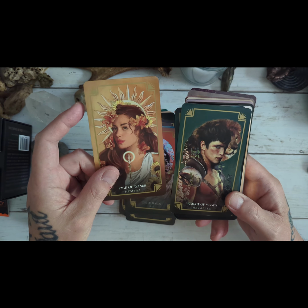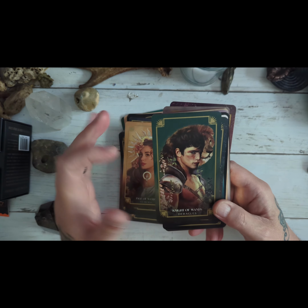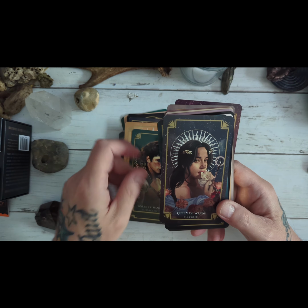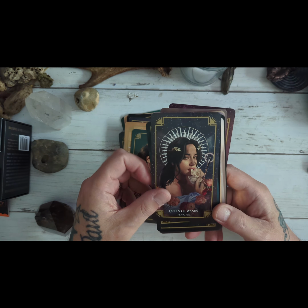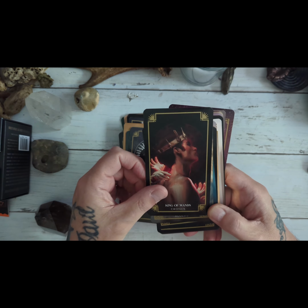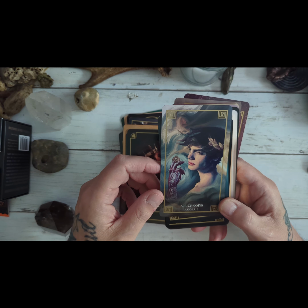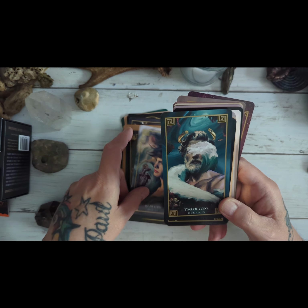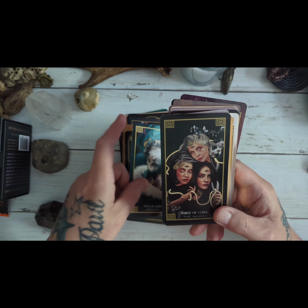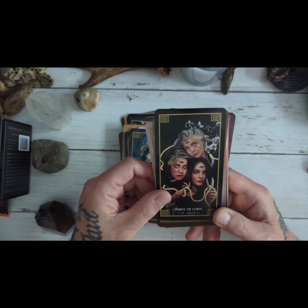And we're on to the wands, suit of wands now, and you've got the knight of wands there with the lion behind him. Queen of wands there is Psyche, and the king of wands is Kronos. So now we're on to coins or pentacles. The artwork is incredibly emotive though, I will say that. Three of coins, that really makes so much sense.